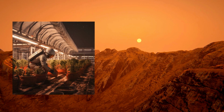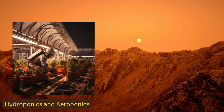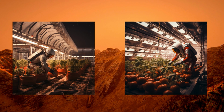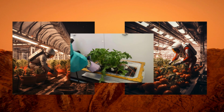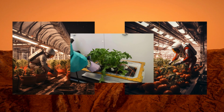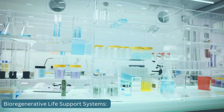Hydroponics and aeroponics. Traditional soil-based agriculture may be challenging on Mars due to poor soil quality. Hydroponics and aeroponics are soilless cultivation methods that use nutrient-rich water or a mist environment to deliver essential nutrients directly to plant roots. These methods can be adapted for use in controlled indoor environments, providing a more controlled and efficient way to grow crops.